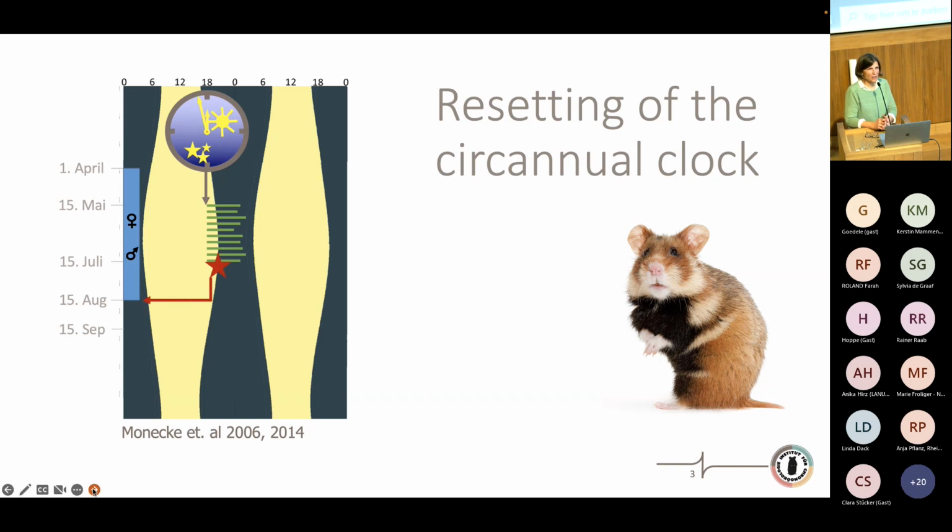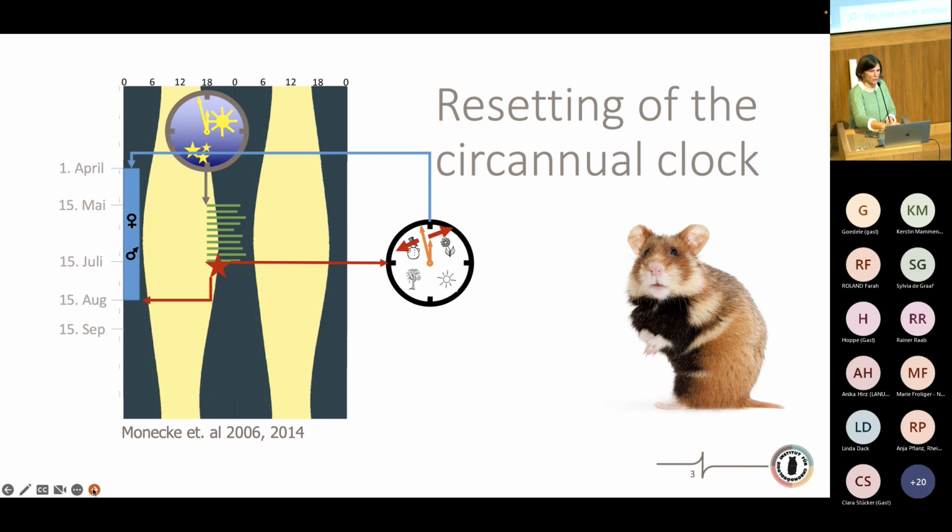And then gonadal regression is initiated immediately, but visible only 4 weeks later. And the circadian clock is reset exactly by the amount which is necessary, so that each individual animal is set in the good direction and with the amount which is necessary. The circadian clock then, if it's well timed, ensures that in the next year the reproduction starts in time. And of course, when it got the signal, it switches off the signal from the circadian clock.